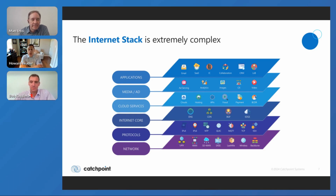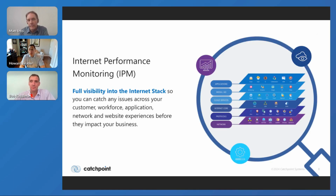The internet depends on what we like to talk about as the internet stack. And that stack is really complex. It's made up of a number of different layers, from the network to the protocols to the core to cloud services, all the way up to your applications. And when these things break, and they do break, and it happens to everybody, the biggest and the smallest, you need to have visibility to it, whether or not these are things directly within your control or not. You've got to understand what's happening, and if you can make adjustments, you make those adjustments. This is why we came out with internet performance monitoring.